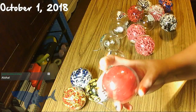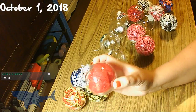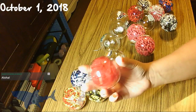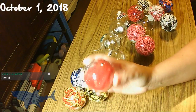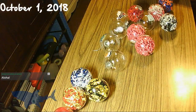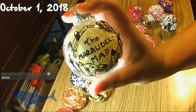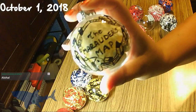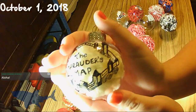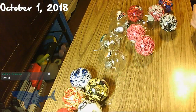And then we have our Rememberall. I had to find the gold puff paint, because I couldn't find gold ribbon that would work really well to glue on the outside. So we'll have to puff paint that one. And then we have our Marauder's Map that we did before. Came out really, really well with everything.